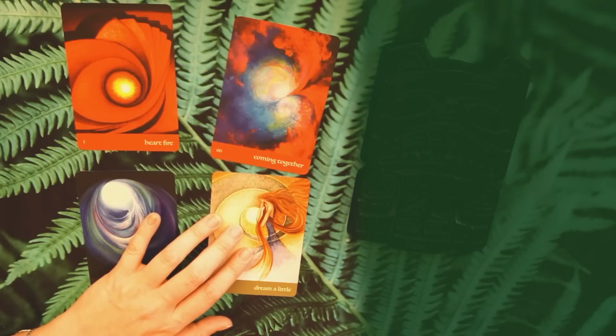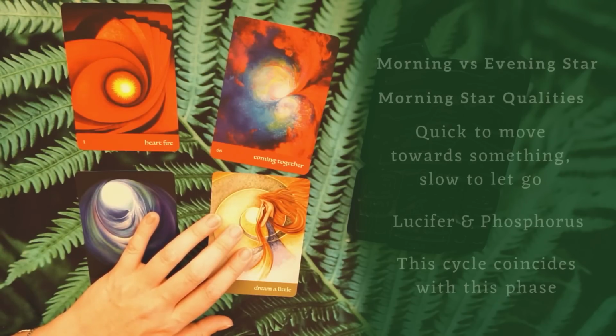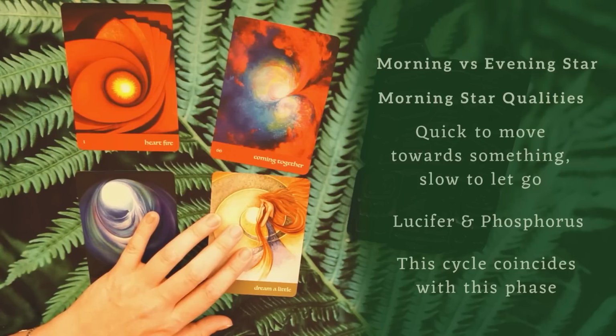So hopefully between these two methods, now you've learned which one is which and at least which phase you were born in. Now let's talk about what that represents and also what it represents in relation to this transit of Venus. So let's start with Lucifer, hey girl, hey, morning star Venus. So this is when Venus, I'm repeating for people who are new so everybody can follow along. So this is the morning star Venus.